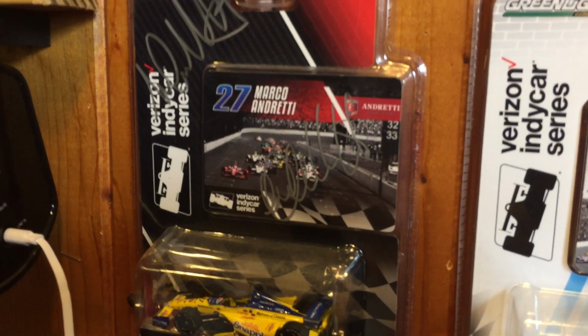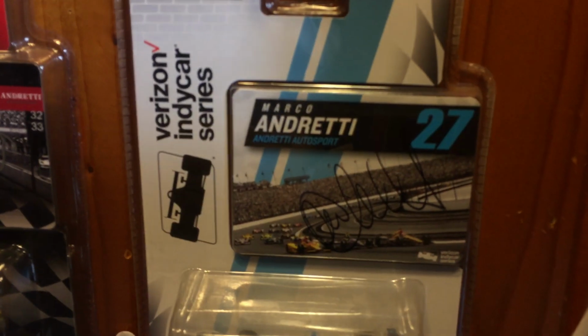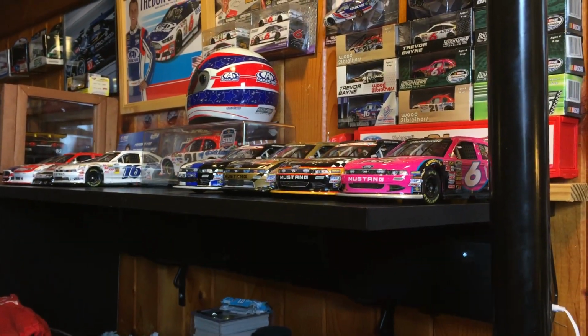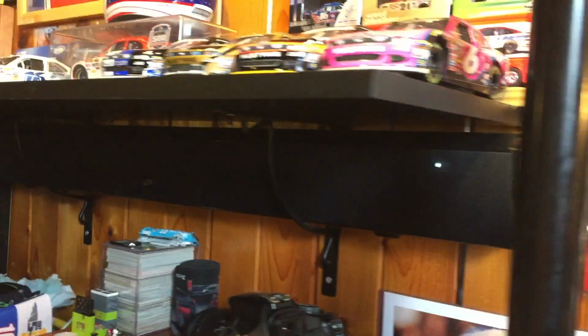Marco Andretti, signed 2016, signed by Michael and Marco, and then the 2017, signed by Marco. Oh yeah, and then my sound. This is actually a really cool setup. We have the actual shell for Bane, and then we have the sound bar. I forgot what that was called for a minute. It's just hooked up to the TV, which is the gaming TV. Play video games on that TV. And then I watch races on that TV. So my room is like a dream. I just wanted to point that out.